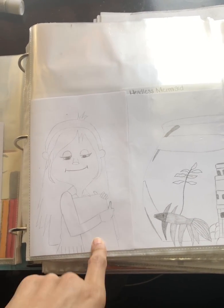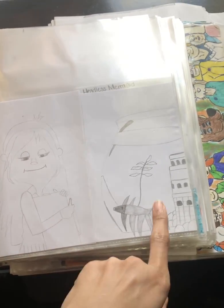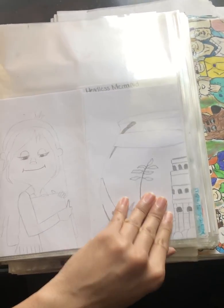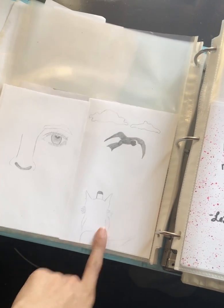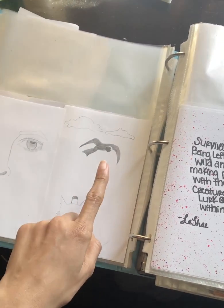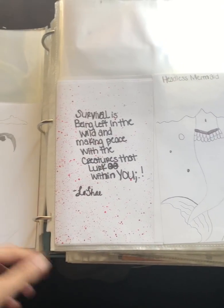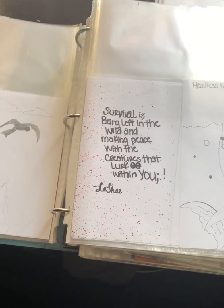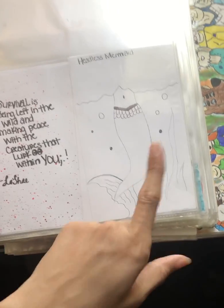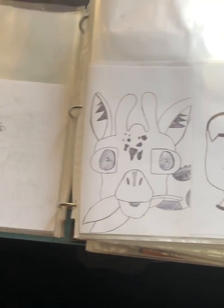This is just a drawing of a girl that I saw, and I wanted to draw a fish tank. I thought that's pretty cool to draw. Just some more facial expressions. A fox looking up at a bird. The bird looked like it's already dead in the sky. This says survival is being left in the wild, making peace with the creature that lurks within you, which is true. Mermaid, half mermaid. I would do a crazy weird mermaid.